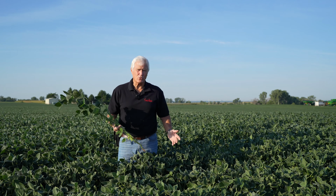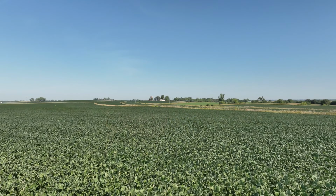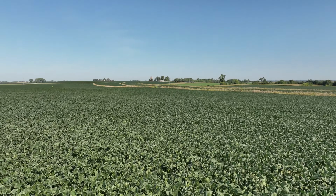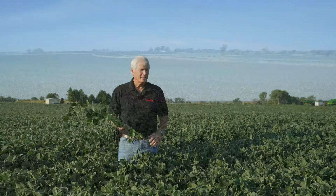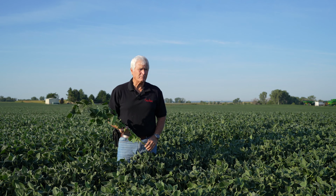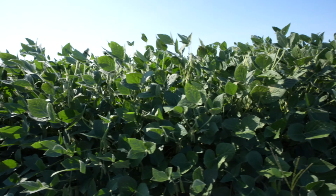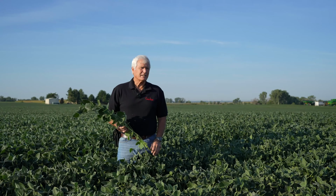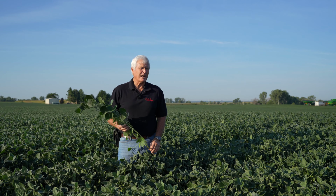Another nice day. It's cool this morning. Sun shines out. We did have 3/10 of an inch of rain in this area this weekend, and so that's not a lot, but that will help us some. Any moisture at this stage of the game will be helpful. So it's going to be interesting how that plays out.